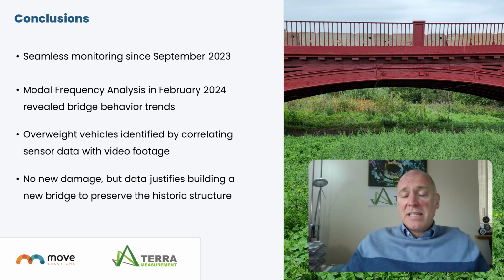But actually what's happened is this is acting as a justification for the significant cost of building a new bridge to make sure that this Grade 2 star listed structure is protected.